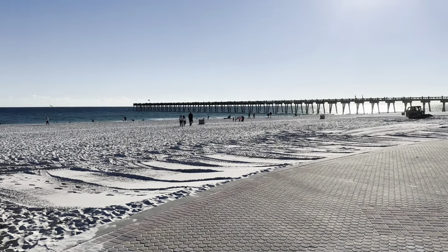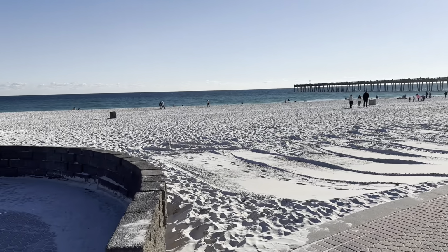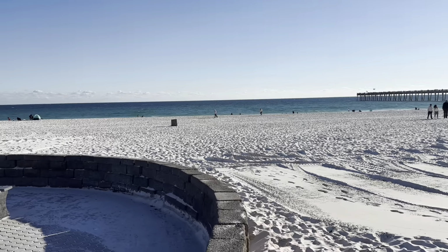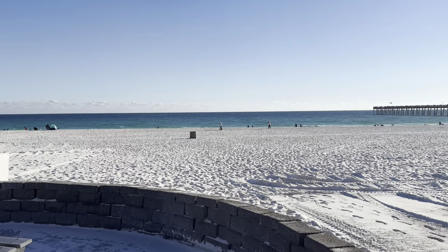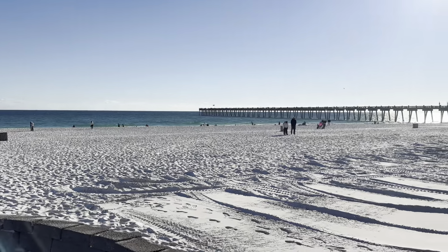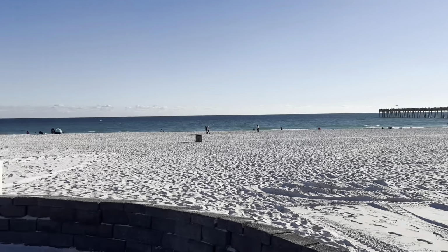Here's a look at the beach right here. There's the pier. And I'm sorry about the wind. I've lost my wind light someplace, so I can only guess what the wind is going to do to this. But I'll let you see what it looked like. And I hope you can hear what I'm saying.